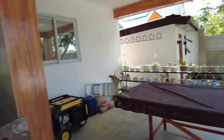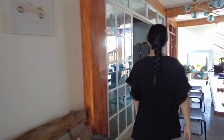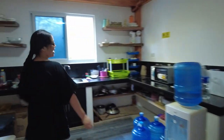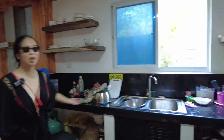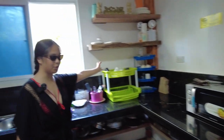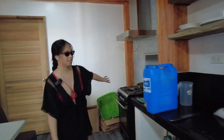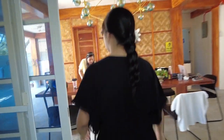And then the last thing, yung kitchen. Medyo makalat. Kasi nagkainan na. Fully equipped kitchen. Microwave. Cutleries, fully equipped. And then, mga lutuan here. And then I'll take you guys outside where everyone is.